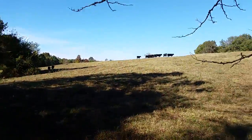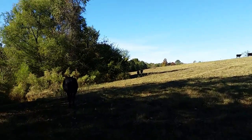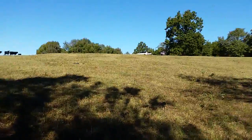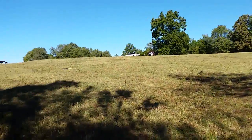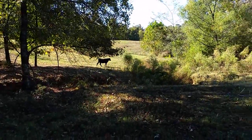I'm just so thankful that my buddy's uncle allows us to come out here whenever we want to. Don't even have to ask permission. He knows we're going to be safe and careful, and he trusts us, and we respect him and his land when we are out here. But just really awesome. So awesome.